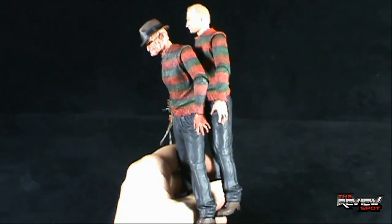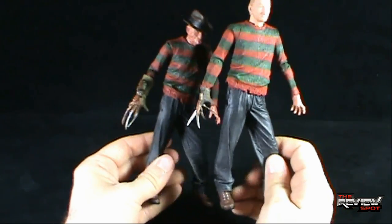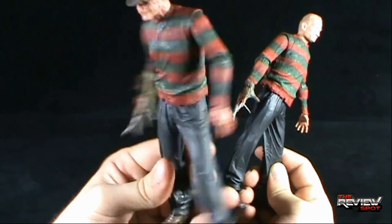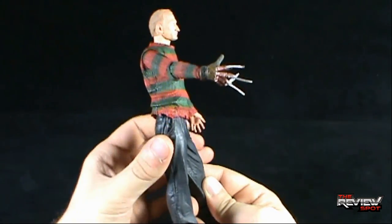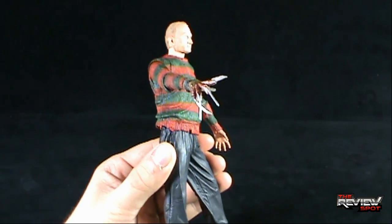But the torsos are the exact same. The lower legs are obviously the exact same as well. The only other difference that's made is the glove. Now, Power Glove Freddy used a new sculpt incorporating the Power Glove, whereas Fred Krueger is utilizing a gloved Freddy, and I'm sure this glove has been used before.